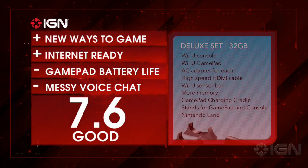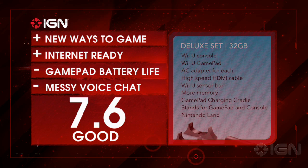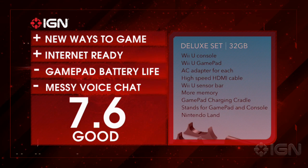However, the deluxe bundle is your best bet. It comes with Nintendo Land, a savings program, a sleek black finish, and an additional 24 gigabytes of storage.